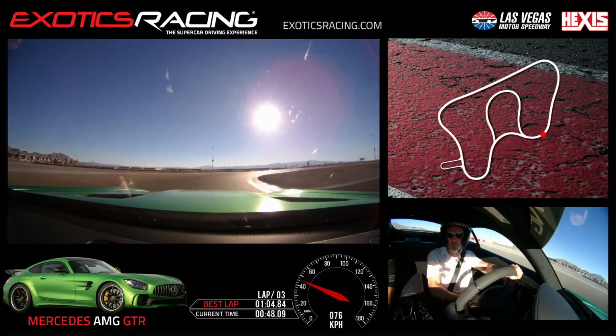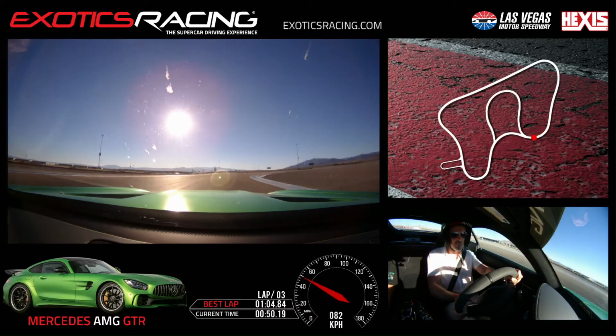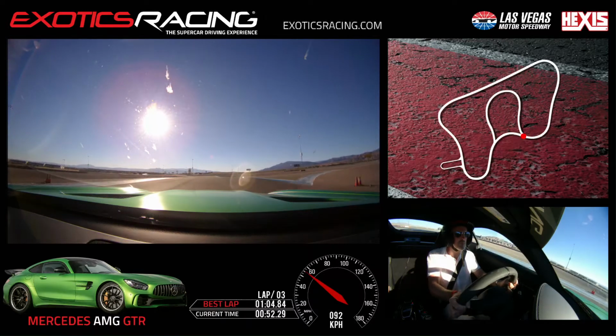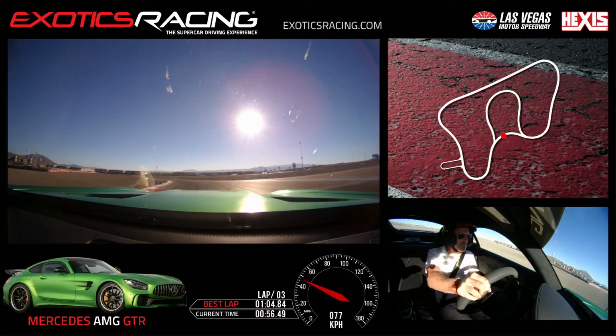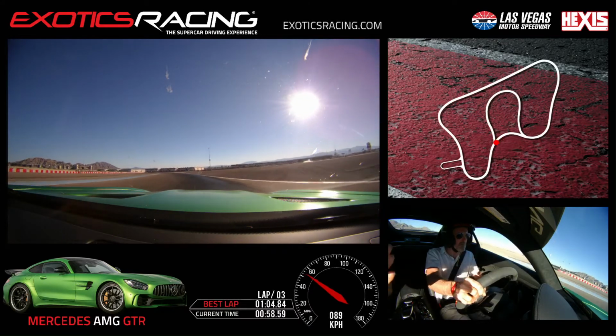Keep our eyes one step ahead of time. Think about the next corner coming up so we have enough time to process it. Stay right. Turn in left. Good, a little throttle, follow it out right. Stay in the black, fluid left.